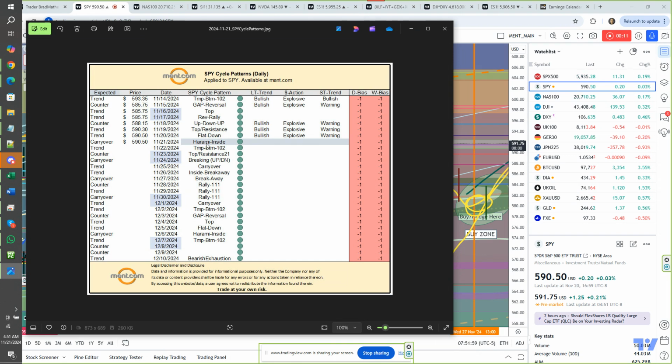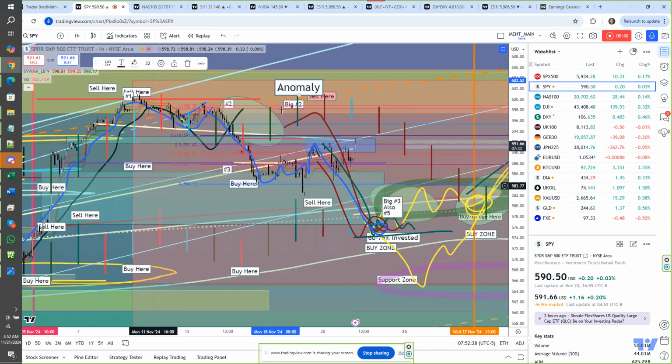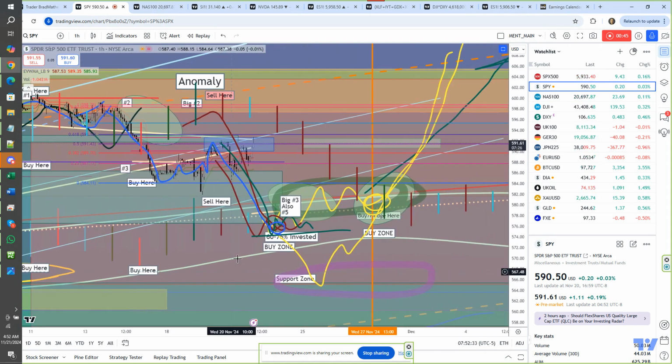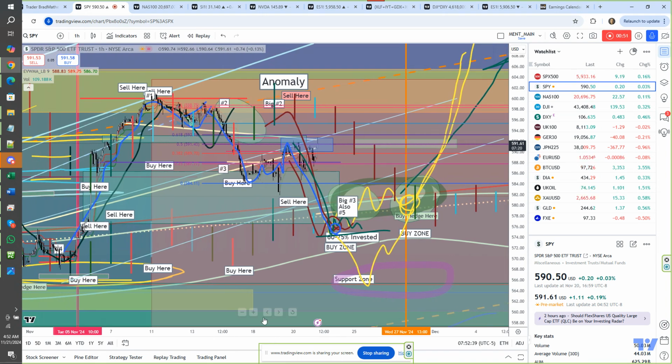We're looking at a Harami-Inside pattern today on the SPY cycle patterns in trending that represents bullish trending in a moderate warning phase through this rotation. Now, if you remember, I had talked about what I called my anomaly pattern, setting up right over in this area. And I believe we're moving into the anomaly pattern right now. I believe we're going to be looking at a downward cycle trend as I had been drawing here for quite some time. Yes, there's my cat, the morning cat.